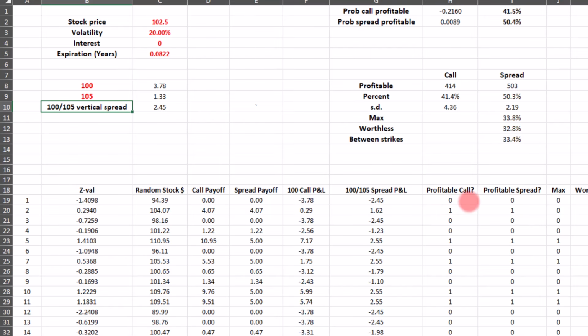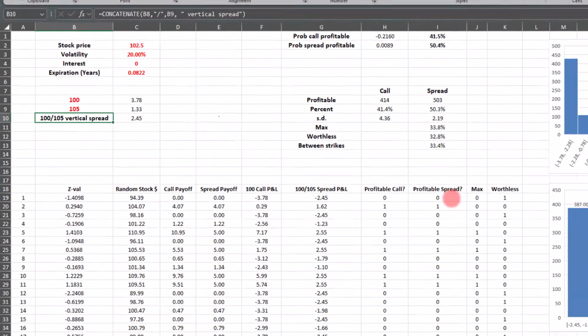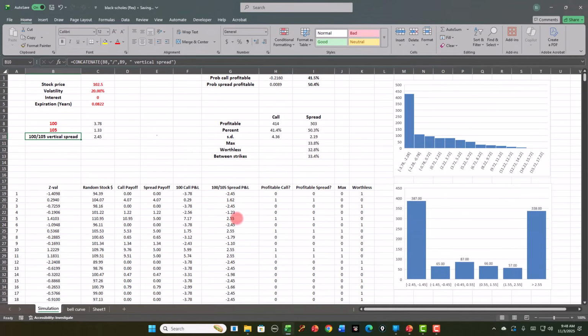So was the call profitable? It's just saying, is this number in the P&L column greater than 0? If the answer is no, we get a 0. If it is, we get a 1. Same thing here for the spread. If this number is greater than 0, we're going to make this a 1. Say yes, there was some profit to show for it. We're not counting commissions here. We're just saying, was there any profit at all? So let's just start with those inputs, and what are we looking at here?